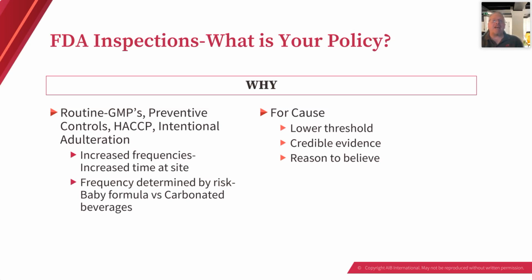Now, FDA has increased frequency of inspections, and that frequency increase is based on the risk of the product. As an example, if you make products specifically for immune compromised individuals, like say you're making it for hospitals, for senior citizens, or maybe even for diabetics specifically, then FDA may increase the inspections because there is a higher risk of those products affecting that compromised community.